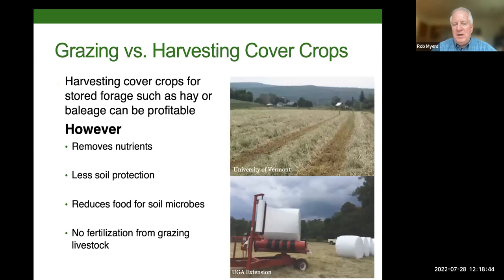So one thing we think about with cover crops as a forage is, are we going to harvest that forage by putting the animals directly onto it through grazing? Or are we going to harvest that by doing some sort of hay or baleage? We can do either. We have people in Missouri doing both of those approaches. I would say grazing is more common, and there's some reasons for that.